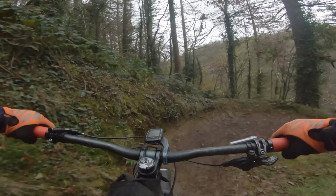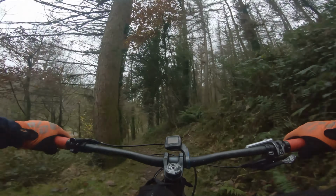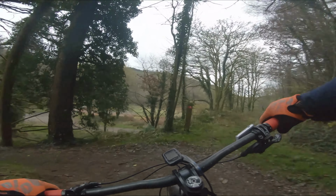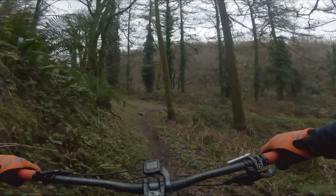Not much of a burn, it's just after a steep little section there. When you're going fast, you don't even notice that tiny little climb. Whoop! There we go. I'm down onto the main path.